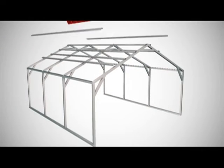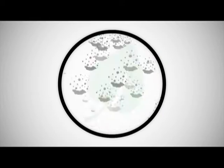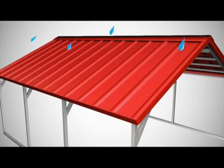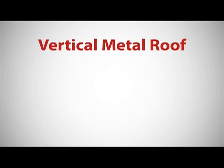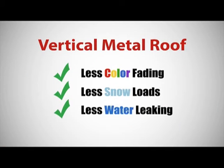The vertical metal roof has metal applied from the top or peak of the building running down to the sides. Water, dust, leaves, as well as snow flow more easily off the building with vertical metal. Customers with a vertical metal roof typically enjoy the benefit of less color fading, lighter snow loads, and less worry about the roof leaking years down the road.